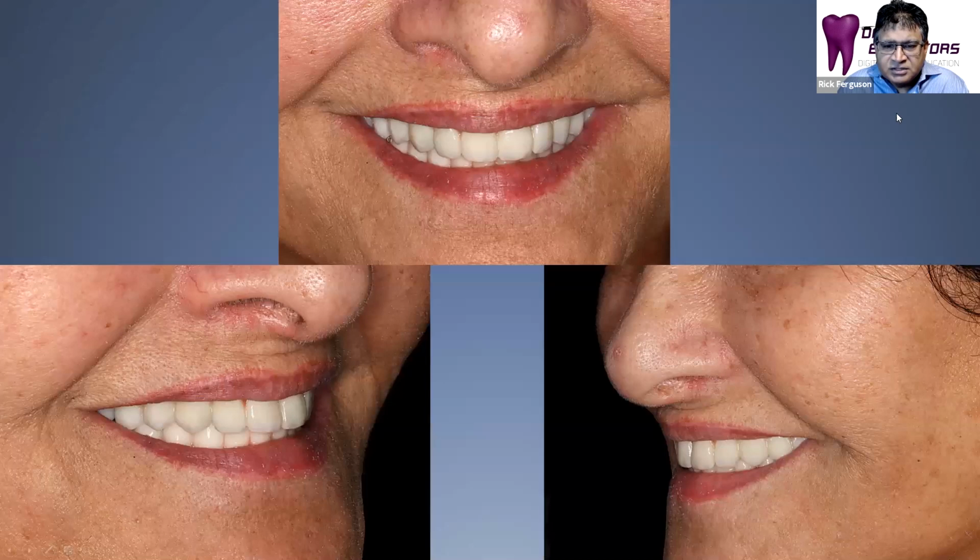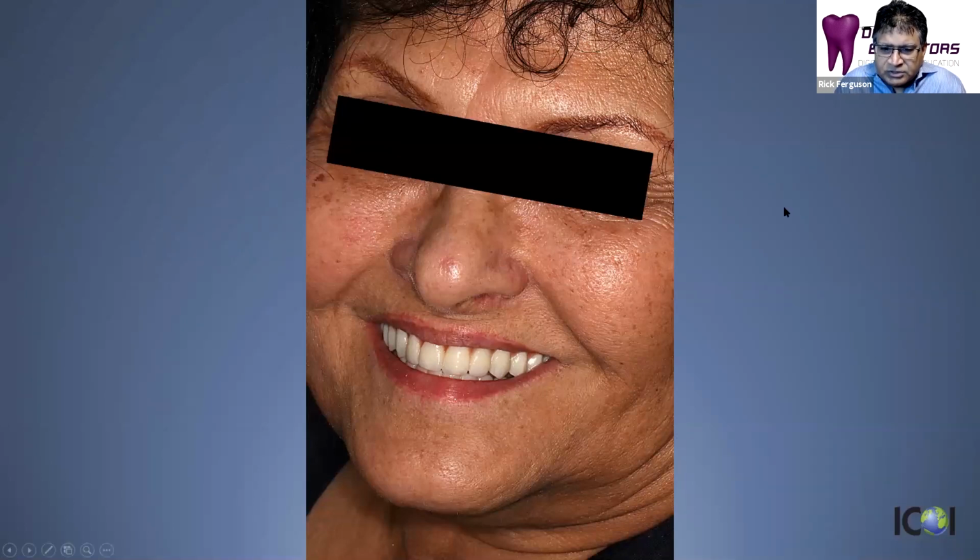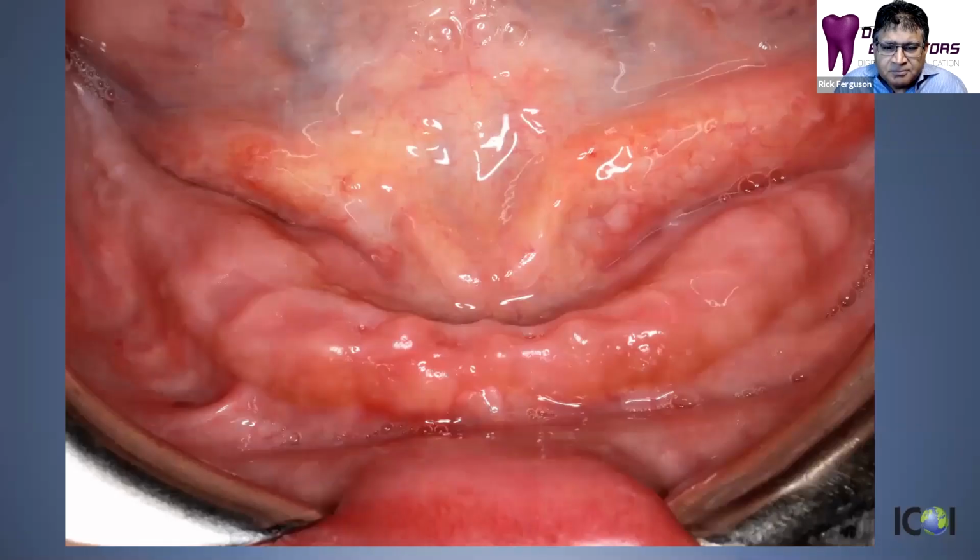So we're able to achieve these excellent results using our digital workflow at a very low cost, because we're doing some of it. We're making our own surgical guides, which increases our efficiency as far as the surgical placement, as well as working out the temporaries and printing those in-house as well. And what you end up with is a happy patient. All right. So here's the before and after of that case as well.